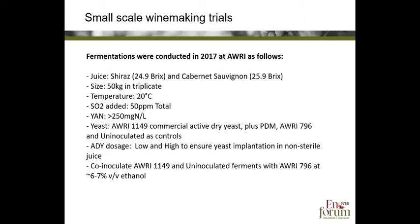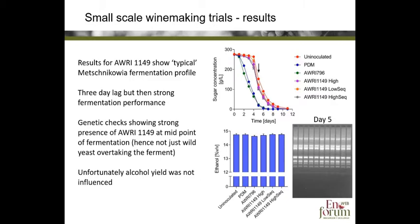We co-inoculated this yeast halfway through the ferment. We know it can only get to about 6 or 7% in some lab assays that we've done. So it needed a commercial Saccharomyces cerevisiae, such as Maravin AWRI 796, inoculated to complete the fermentation down to dryness. And here are some of these results at a commercial winemaking level.